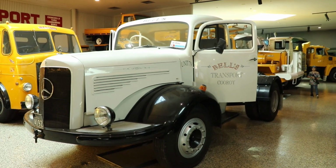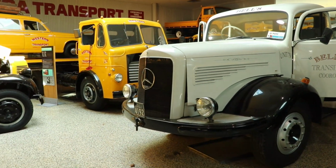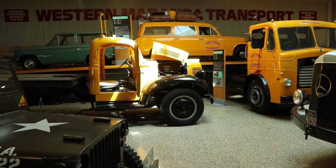This is a gorgeous 1958 Mercedes-Benz L350 truck from Bell's Transport Company in Korea. I believe the company is still in operation.